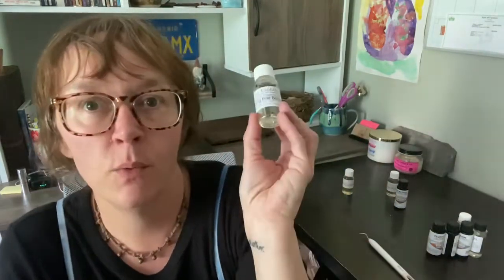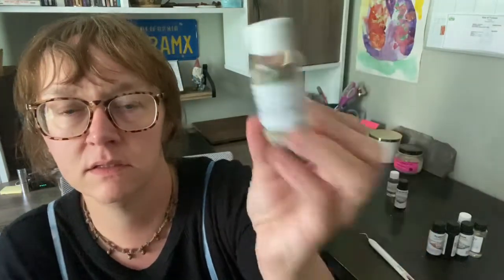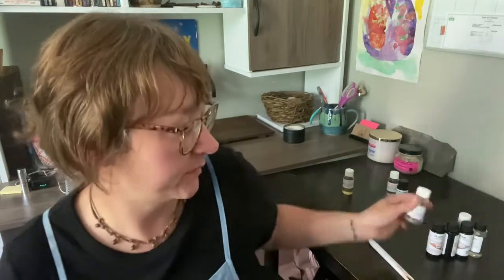All right, so whatever. Bergamot, pine, sparkling pine bergamot. It's good. It's fine. It's not good, it's not bad. It's like Christmas trees with eucalyptus or something. I don't know.